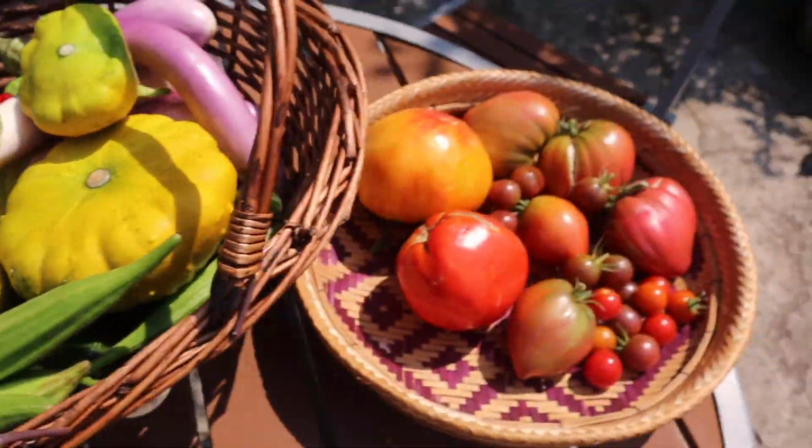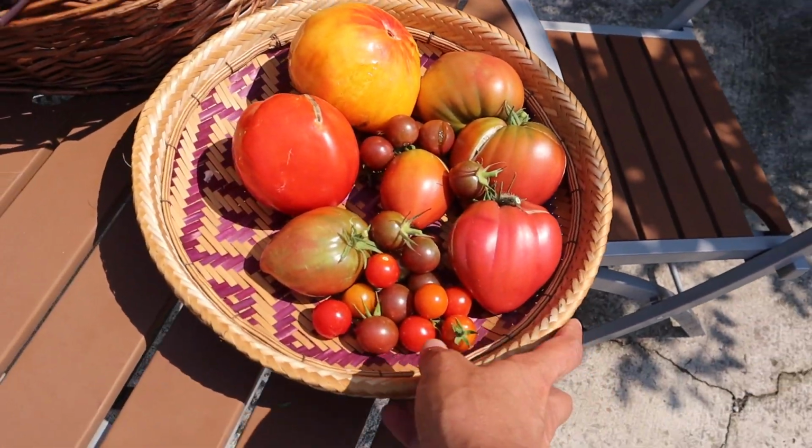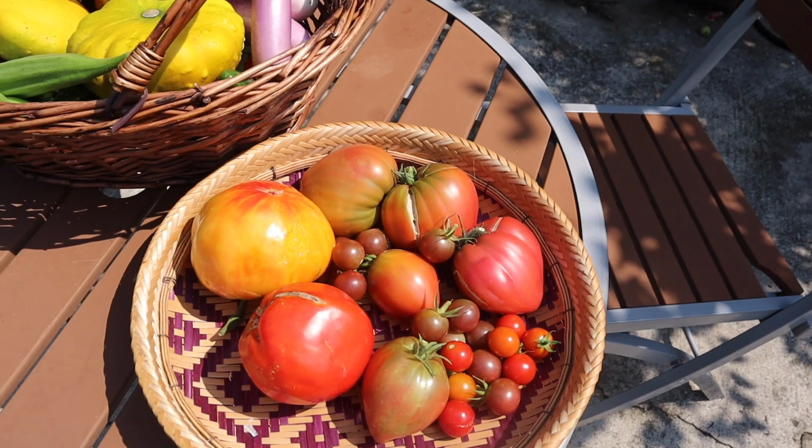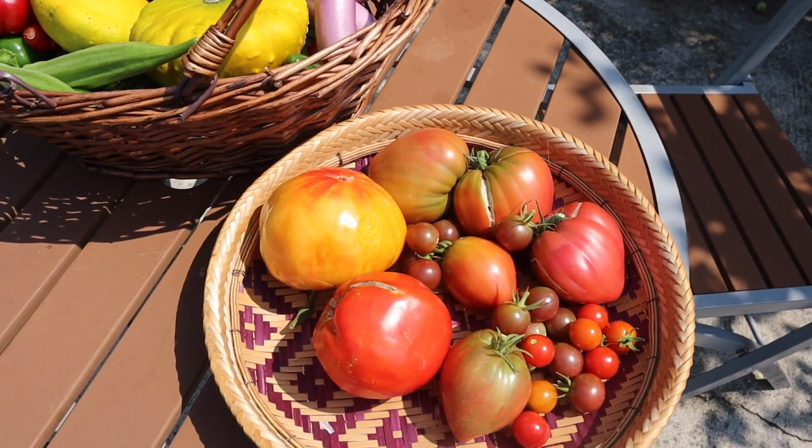Planning to make salsa again with these tomatoes. So I have been making salsa at least once a week since the beginning of July. And it's very good to have fresh salsa. It's so easy and you can make so many things with it.